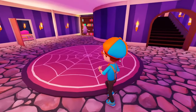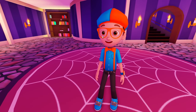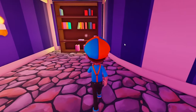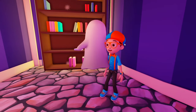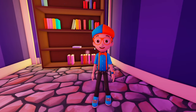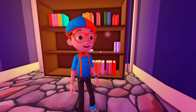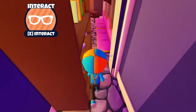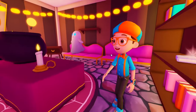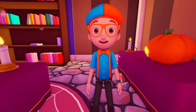Whoa, a ghost. Did you see it too? So cool. I wonder where it's going. Let's check it out. Look at this big bookshelf. I see a red book, a blue book, and even a green one. I wonder if we can open it. Whoa, a secret passage. I don't see Tabs.